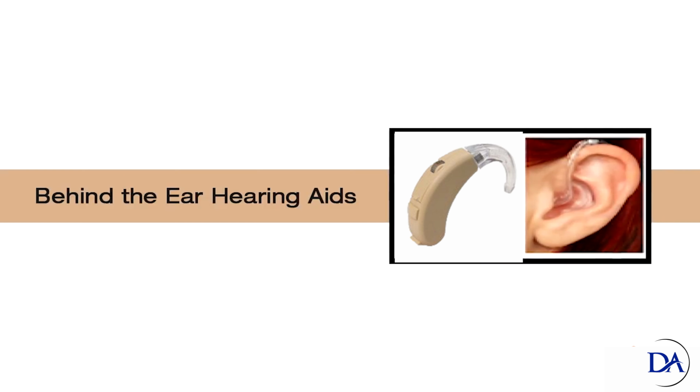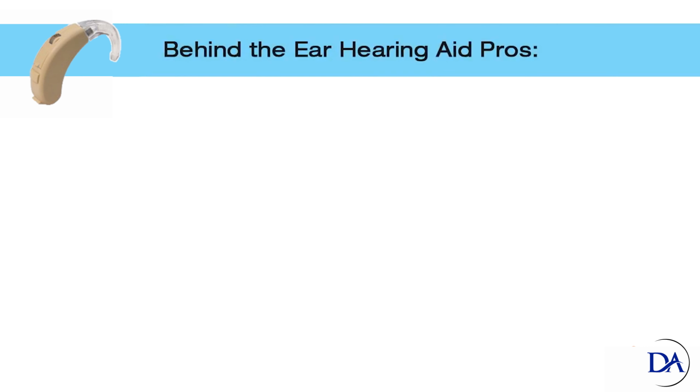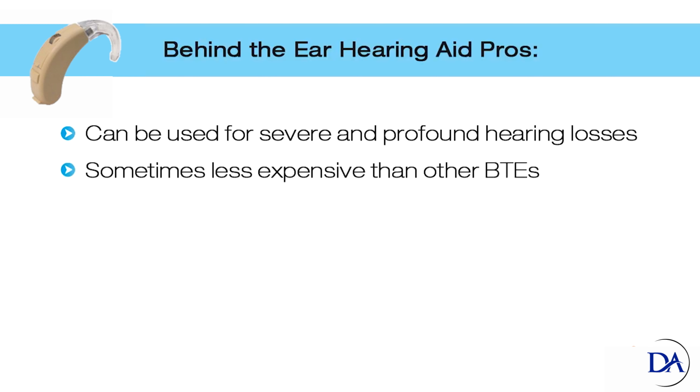Behind the ear hearing aids are designed for people with very severe or profound hearing loss. Now the pros are, they can be used for severe to profound hearing loss. This is for somebody with a great deal of hearing loss. Sometimes they're less expensive than other behind the ears.